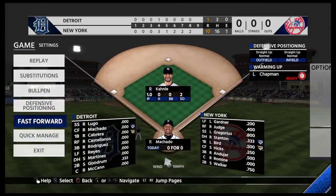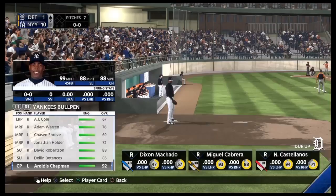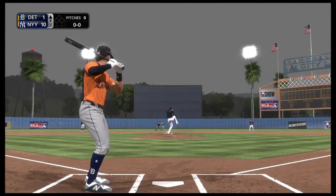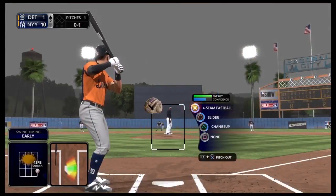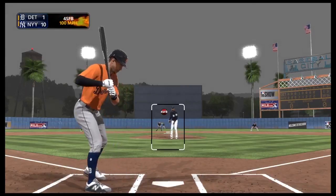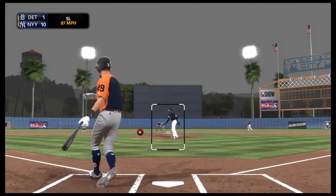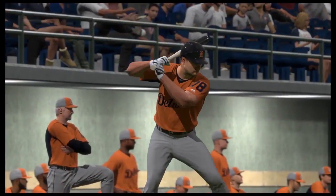Okay, time for Chapman. Aroldis Chapman comes on from the pen, hoping to finish this one off here in the top of the ninth. And we kick off the ninth inning with a swinging strike here, 0-1. A high fastball is in there. That pitch is in triple digits. I think he had to take that one because I'm not even sure he saw it. They really bunch him up on that one as he swings and misses for the first out.